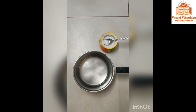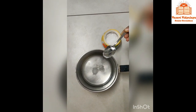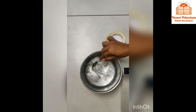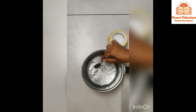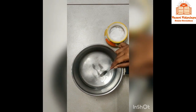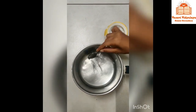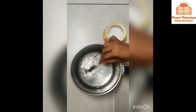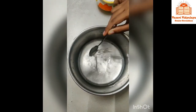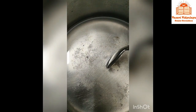I'm planning to do an experiment on the topic dissolving and evaporation of salt in water. Here is some water and salt. Add salt into the water and stir it well. Keep on adding salt. You can see that salt is getting dissolved into it. Now I think it reached the saturation point, that is why salt is not getting mixed into the water.